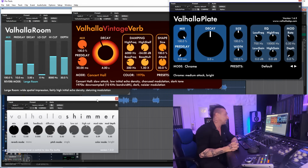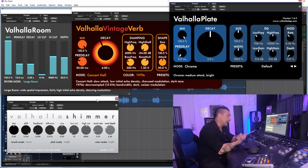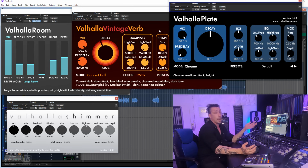The usual suspects, which are the Valhalla collection. I use all effects Valhalla makes. I have all of them, you should get all of them. But definitely Room, Vintage Verb, and Valhalla Plate are more often than not my featured reverb, the one that you can hear, right? Again, lead vocal, or for, I don't know, strings or something, when I want to actually hear the reverb and it becomes such a big part of the element. I use these three equally, especially with the new updates for Vintage Verb: Palace and Chamber 1979 and Hall 1948. They keep updating it, they keep getting better and better. These three reverbs are absolutely amazing.